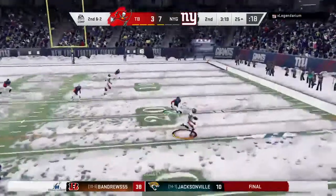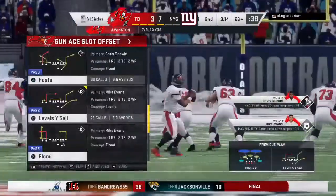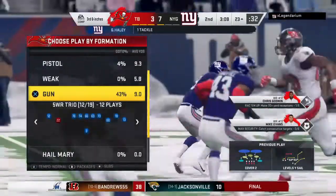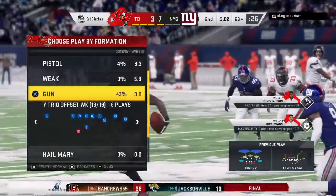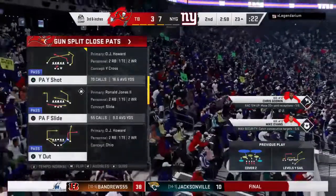From the 25 on 2nd down, Winston. He's going to hit his man out of the backfield, complete. And we see another pitch and catch there to the running back. This position just continues to evolve. They become just as critical to the passing attack as a lot of receivers, tight ends, because their ability to make people miss in the open field can really generate big plays for an offense.